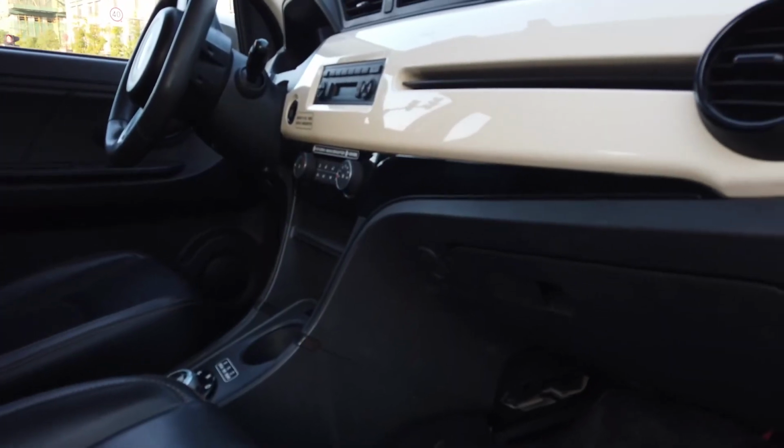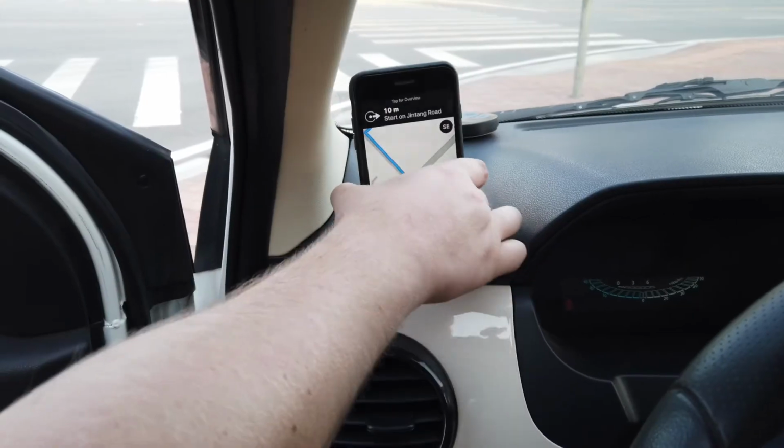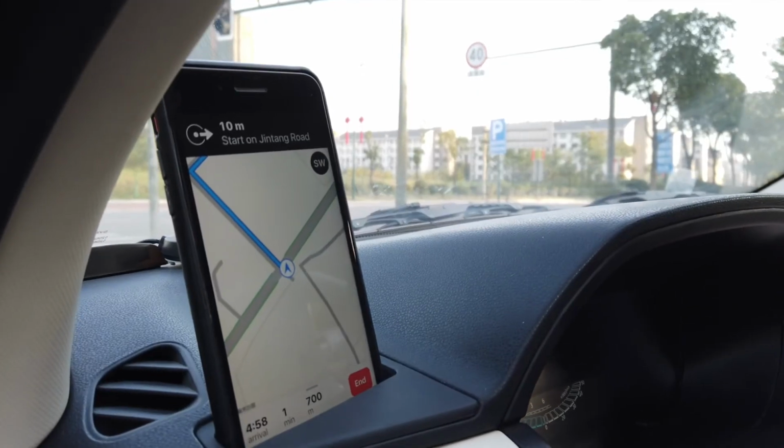Now, the cabin is finished in this kind of gloss white and gloss black trim. Now, it is kind of cheap plastic, but it looks quite smart and quite minimalistic. One of my favorite features up on the dash, though, is this little pocket up by the driver here, where you can pop your phone in and see your navigation as you're driving along. It's a nice little surprising feature, and I think it would be nice if more cars had it.